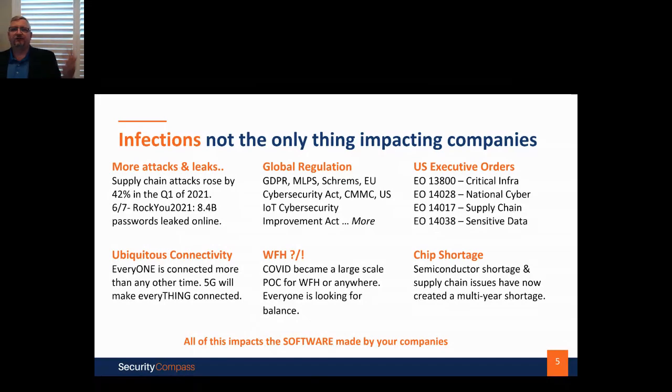COVID really drove us into this sort of environment where everyone is connected. I mean, we are more connected now than we ever have been. And now with 5G, it's going to make everything more connected too. More devices are being delivered every day that have 5G baked into them, right? So from an IoT perspective, our world is going to become, and has already become, much, much more connected. And of course, work from home, right?